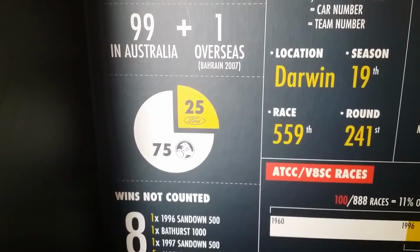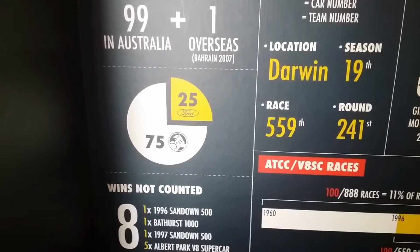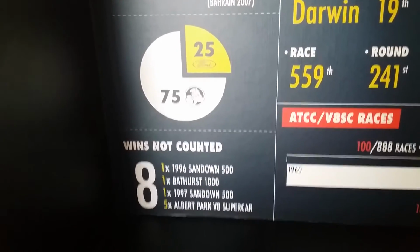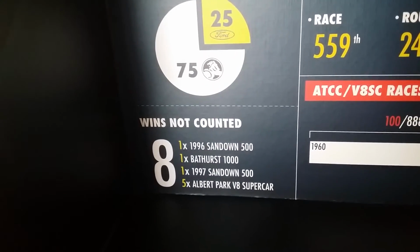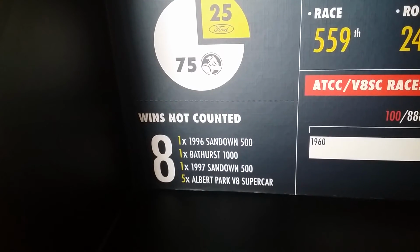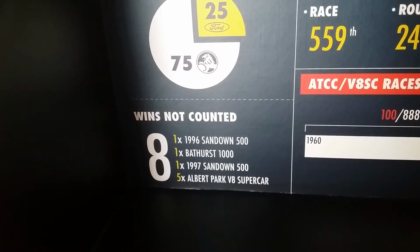Now me personally, I'm a Holden fan, so it was actually quite fitting that Craig Lowndes won in a Holden on this 100th one. There were 8 wins that weren't counted. That was 1 in 96 at Sandown, 1 at Bathurst, 1 in 97 at Sandown again, and 5 in Albert Park.